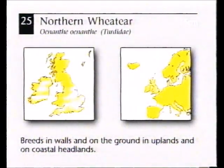Wheatears are summer visitors, breeding in bare, grassy or rocky areas in upland or coastal parts of Britain, and occurring commonly as passage migrants, especially on the coast.